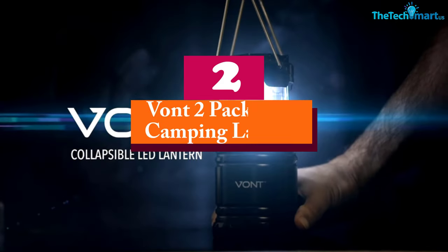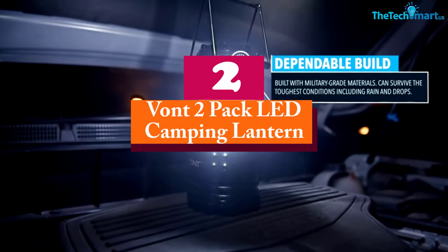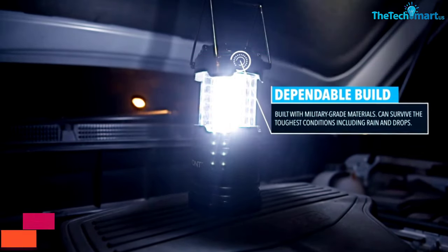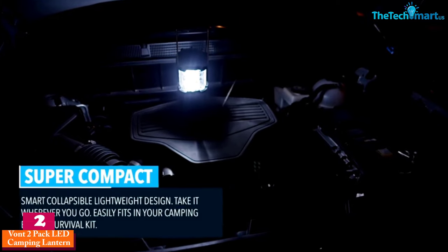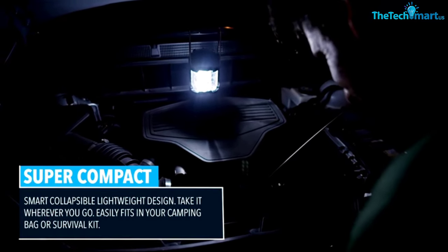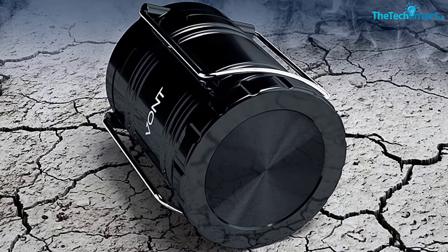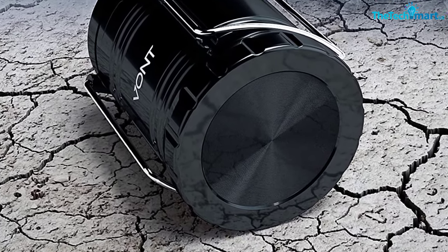At number 2, we have the Vont 2-pack LED camping lantern. When you are looking for this kind of product, there are different things to consider. The first is the brightness. You can see from the features above that the model is super bright and it is also portable. During emergencies such as a hurricane, you can do with this product. It is also great for other emergency situations.